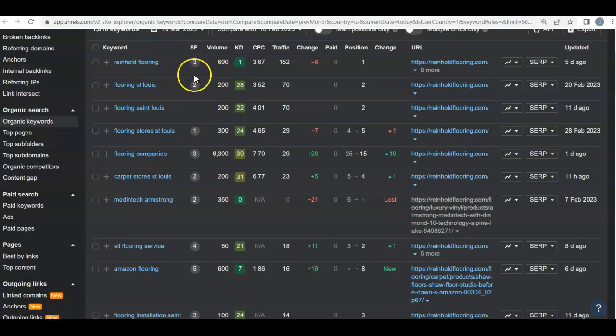I don't care about Reinhold flooring. Oh, see, flooring St. Louis. 200 people a month search for it. They're getting 70 because they're in position 2. The rule of thumb is when you're in position 1, 2, or 3, you will get anywhere between 10 to 20%. As you can see, they're getting about 30 to 40 for this position. 35% actually. Flooring St. Louis, 200 people a month searching, they get 70.